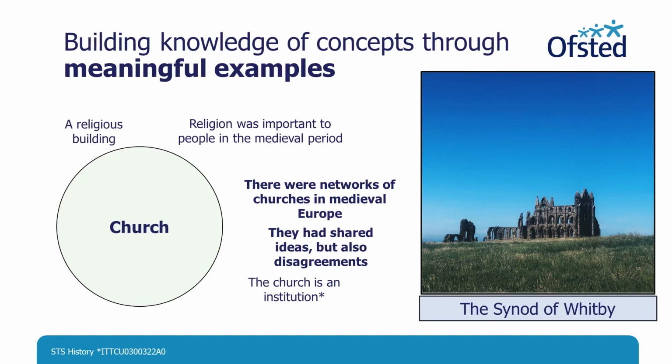Instead, we might teach them about the Synod of Whitby, a 7th century meeting that was convened to decide the date for Easter to be used in the English Church. This is a meaningful example, all of the richness and colour and detail that pupils encounter when they hear about people travelling from across networks of churches or debating a specific but meaningful issue within the church, helps pupils to learn these complex and more abstract ideas, which in turn helps to build up their mental model of what the church means towards knowing about the church as an institution, therefore supporting what they're going to go on to learn.